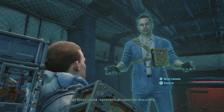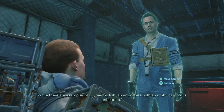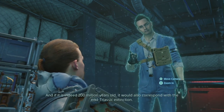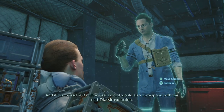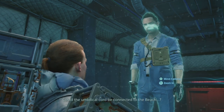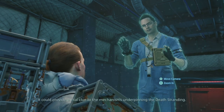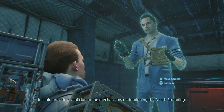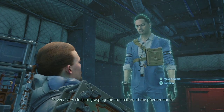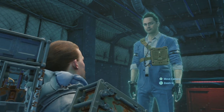That fossil could represent an epical discovery. While there are examples of viviparous fish, an ammonite with an umbilical cord is unheard of. And if it is indeed 200 million years old, it would also correspond with the end Triassic extinction, another one of the Big Five. Could the umbilical cord be connected to the beach? We must recover that cargo at all costs. It could provide a vital clue to the mechanisms underpinning the Death Stranding. We're so close. So very, very close to grasping the true nature of the phenomenon. Hurry, Sam. We cannot risk that ammonite being lost.